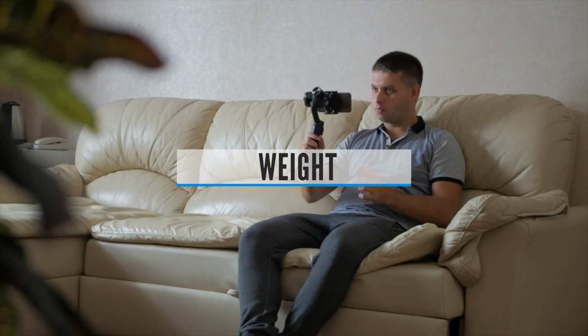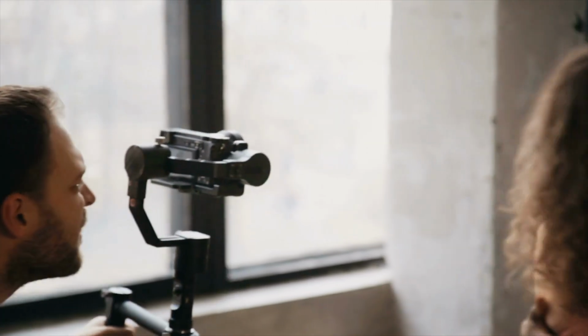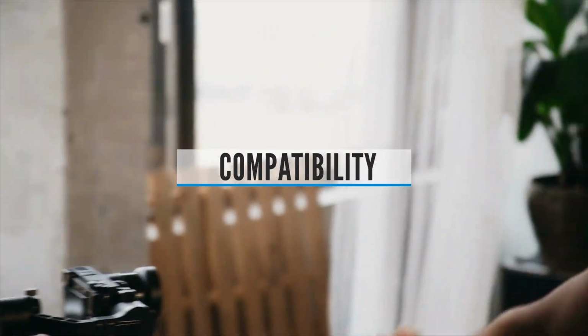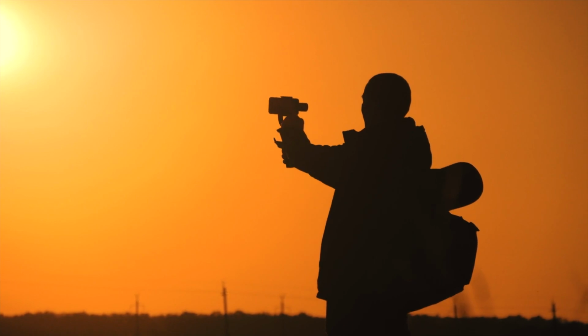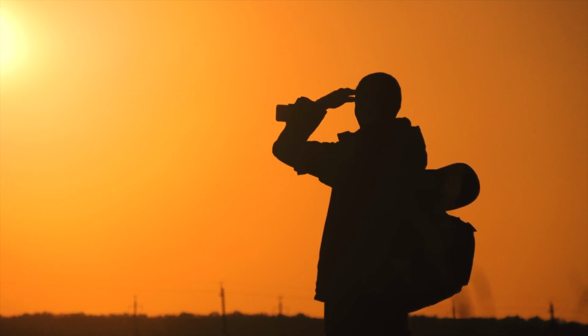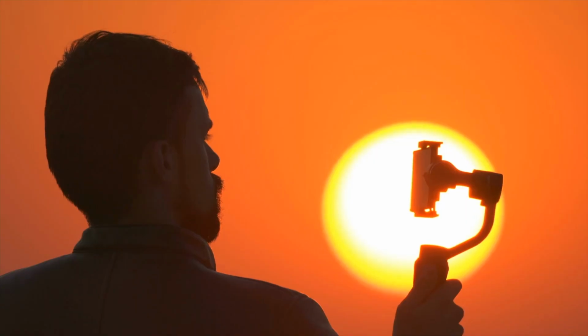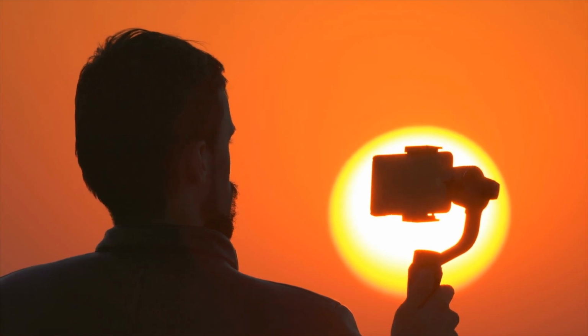Weight. If you're going to be shooting with your gimbal for more than a few minutes at a time, weight is going to be an important factor. Compare gimbal weights to make sure the one you pick isn't too heavy. Your wrist will thank you. Camera compatibility. Not every gimbal fits every camera. Take a look at the gimbal product page to make sure your camera fits. Also, if you use accessories like external battery packs or microphones, look to see if the gimbal's design will cover up any important camera ports.